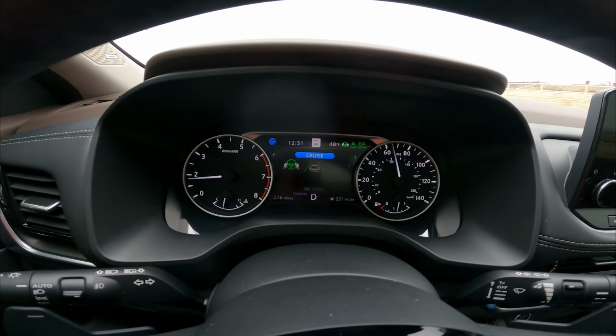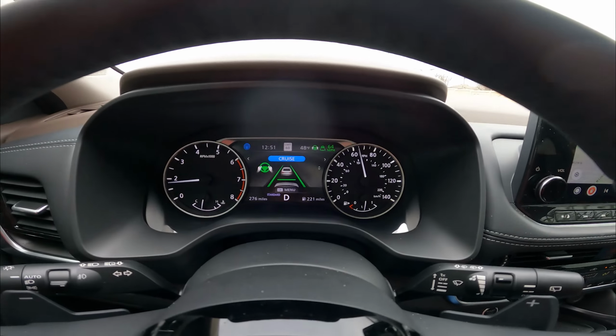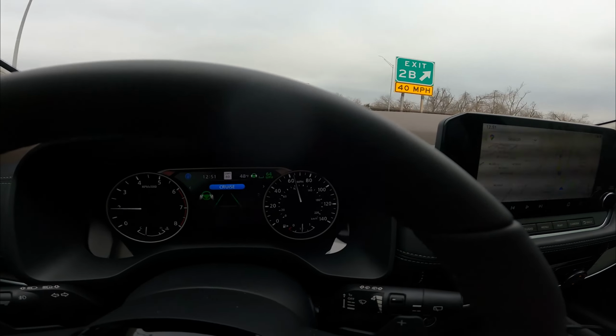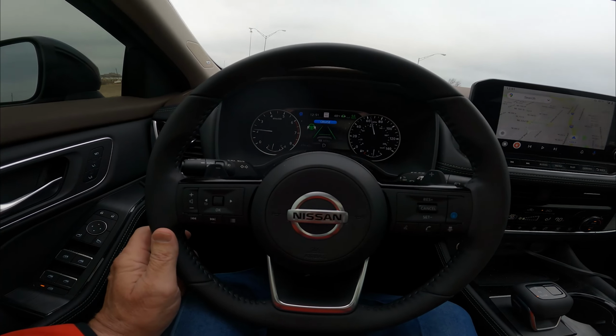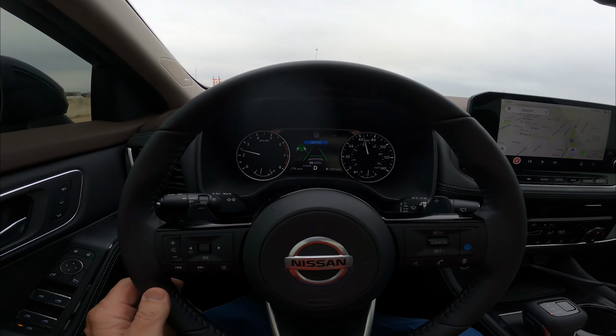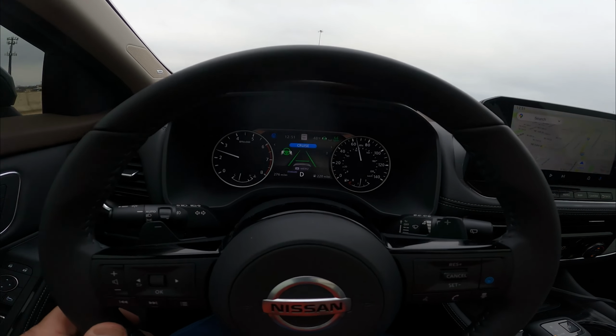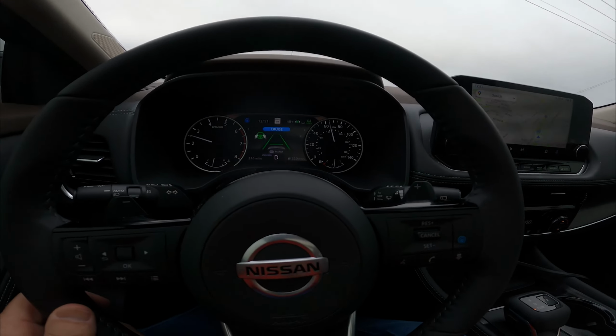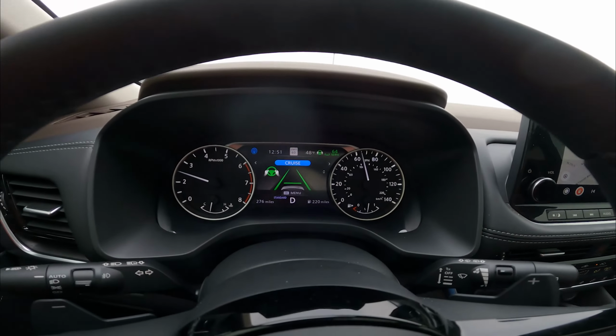Have cruise control on and lane assist, and it's going to see if I can get it to turn automatically. So I don't have my hands on the wheel, or I'm just barely touching it, but it turns and stays in the lane automatically. See if it straightens back up.